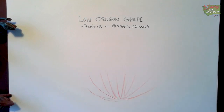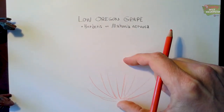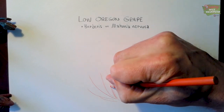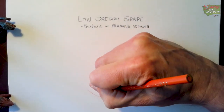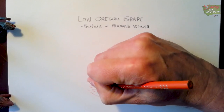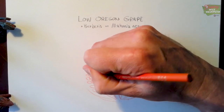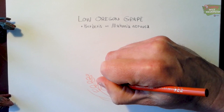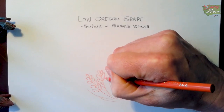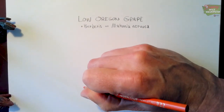So low Oregon grapes. Again, the high Oregon grape, same basic thing, just a little bit taller. The leaves are ovals that come to points, and they go in pairs. So if you want to start drawing the leaves like this, they always come in little pairs and they go out to the tip like that. And you can overlap them. So they do kind of the same thing as ferns, but the leaves are just bigger.